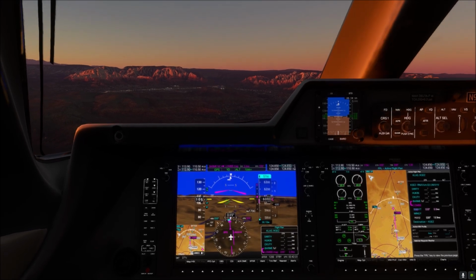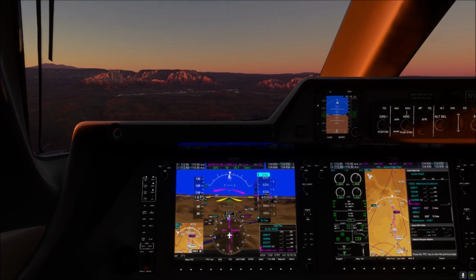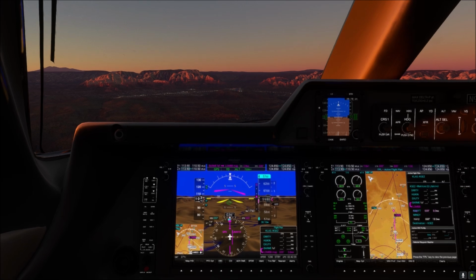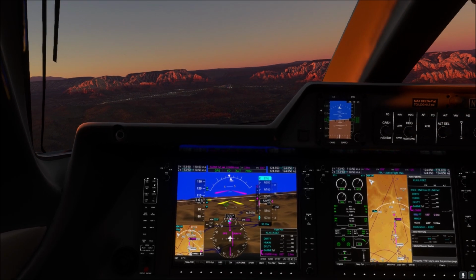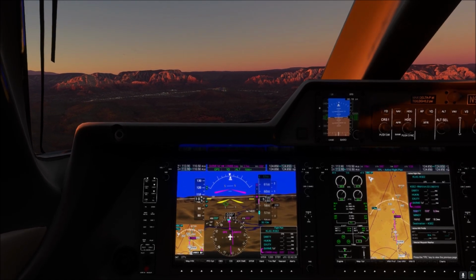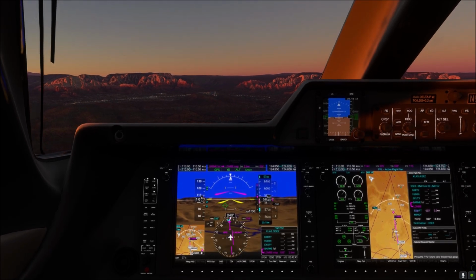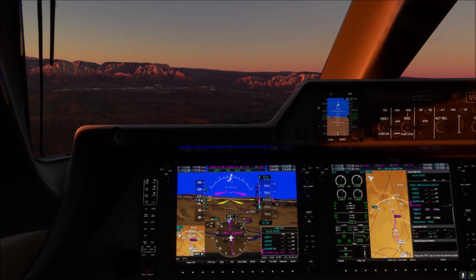So 100 knots or so, that's a nice safe speed with full flaps, gear down, passenger signs are on, the landing light is on, and we've got clearance. Still a little bit left of centre, but we're okay. And we've got the wind coming from our right, but it's 3 knots, so it's not significant wind really.